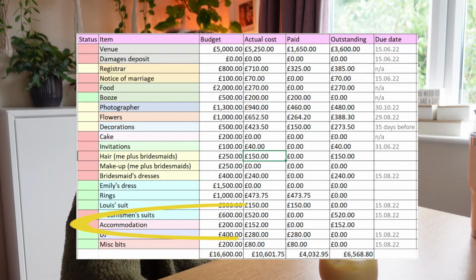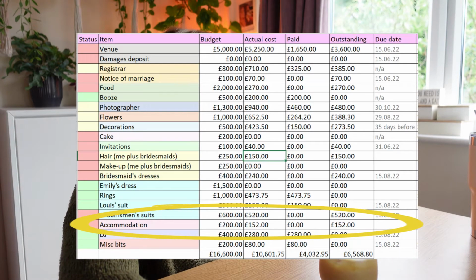Accommodation, I budgeted £200 because we wanted to get somewhere really luxury. We found somewhere lovely. It's £152 a night. We're just going to spend the one night there, and it's local. This is an unnecessary cost. You don't have to do this, but the way that we've done it is actually through an Airbnb, so it's not like a really expensive hotel or anything. We didn't tell them it's our wedding night, so they didn't hike up the price.